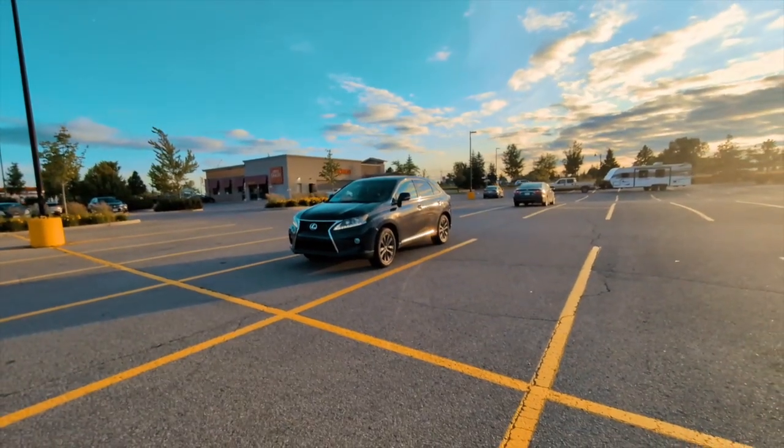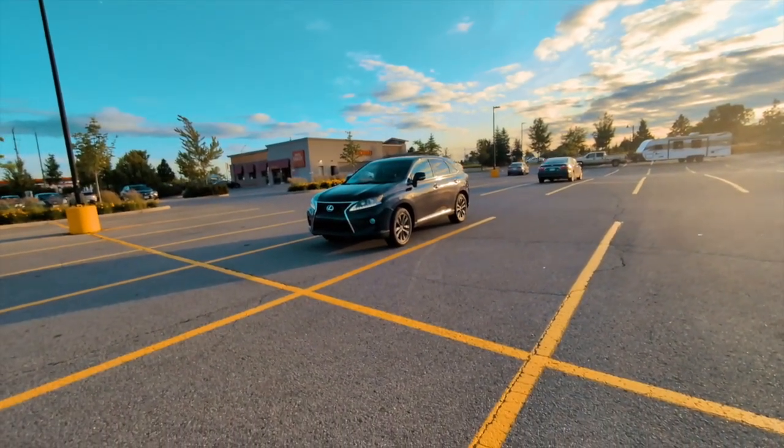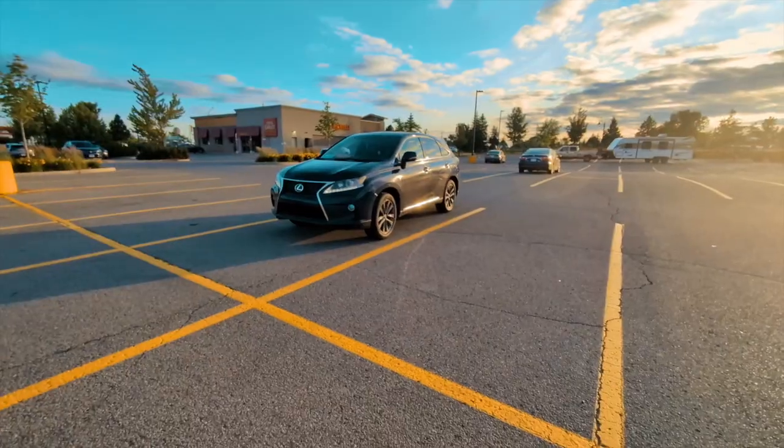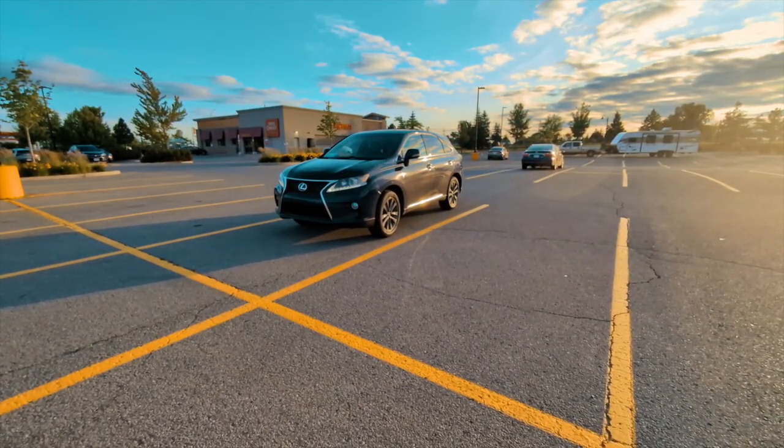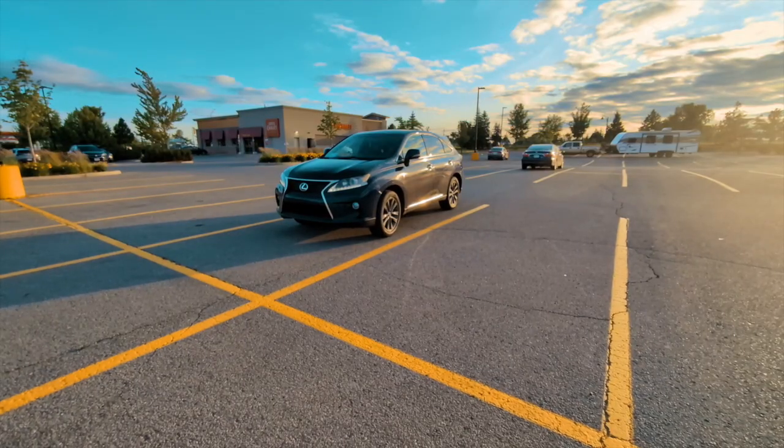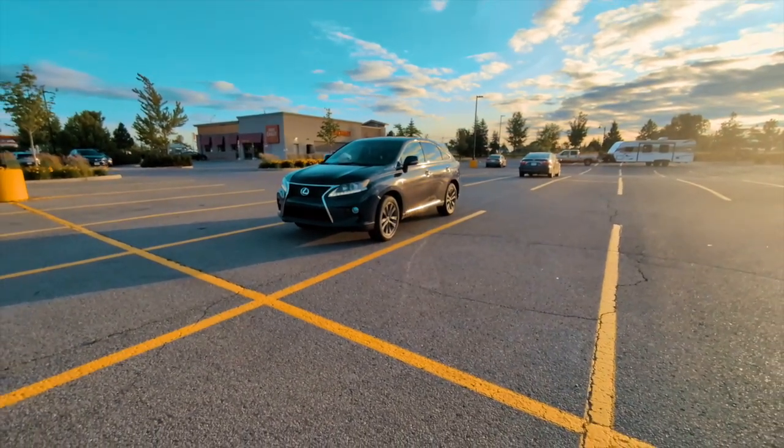This is my 2013 Lexus RX350. This is kind of the 2 years update. I'm going to go through all the things that's happened in the past 9 months with the car, what's changed, what's new, what's old, and mainly just the brake change occupies, I think, a majority of this video.